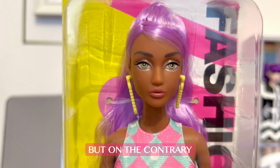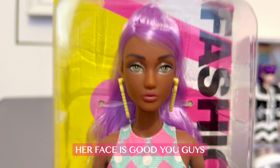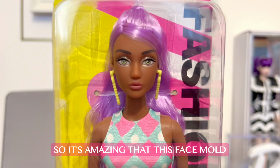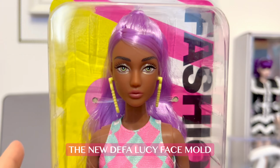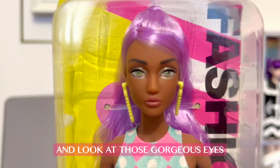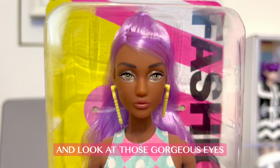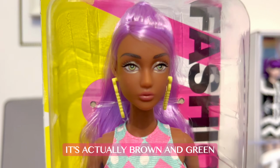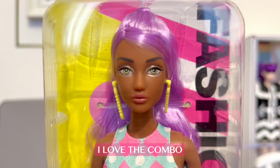But on the contrary, her face, yes, her face is good, you guys. So it's amazing that this face mold, the new Defa Lucy face mold, looks great with darker skin. And look at those gorgeous eyes. It's actually not like just green, it's actually brown and green. I love the combo.